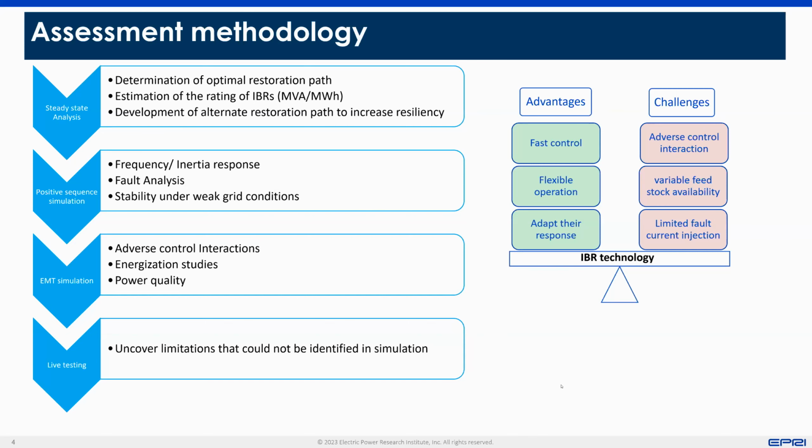Rather than just thinking about how IBRs can fit into our current paradigm of conventional restoration sources, we also need to start thinking about whether we need to adapt the way that we are currently developing our restoration plans in order to complement the capability and fully utilize all the characteristics of IBRs. Therefore, in order to do so, we have currently split the methodology down into different stages.